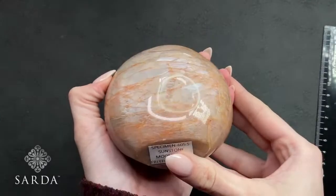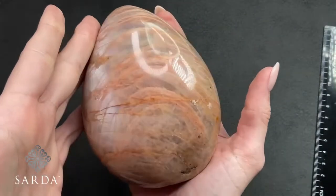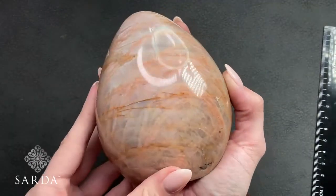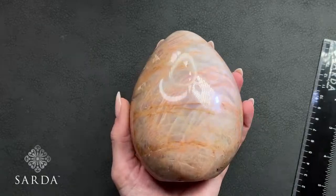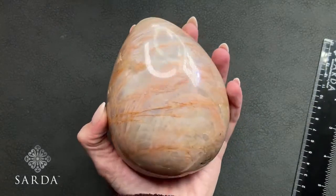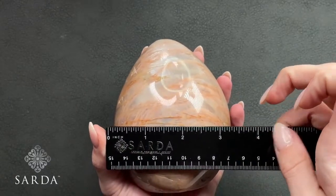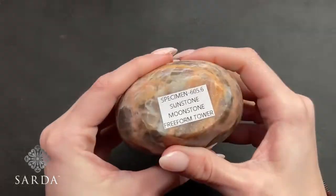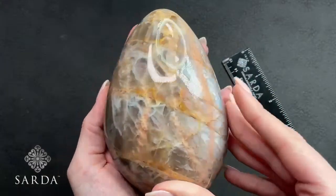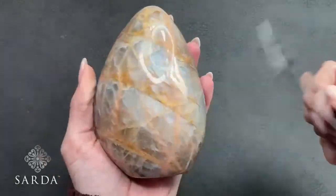6.05.5. How is this one still left? Look at this flash. Look at that. Do you see that internal glow? Almost 3.5 by 4. They're hard to measure because they kind of round. Yeah. So that was number 605.5. 605.6. This one's got a little bit more brown and orange, but still that same beautiful moonstone glow. That's the one I love, all the different veining.